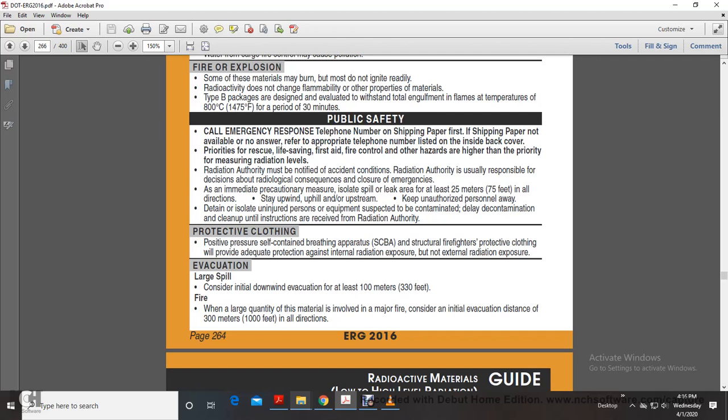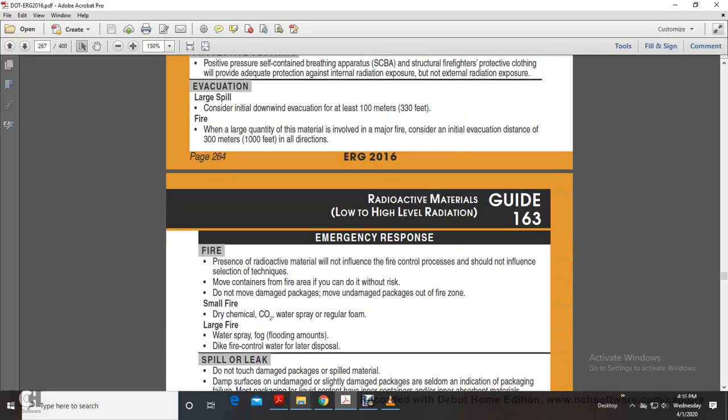Evacuation: for a large spill, consider an initial downwind evacuation of 330 feet. Fire: when a large quantity of the material is involved in a major fire, consider an initial evacuation distance of 1,000 feet in all directions. Guide 163, radioactive materials, low to high level of radiation. The presence of radioactive material will not influence the fire control process or the selection of techniques. Move containers from the fire area if you can do it without risk. Do not move damaged packages. Move undamaged packages out of the fire zone.